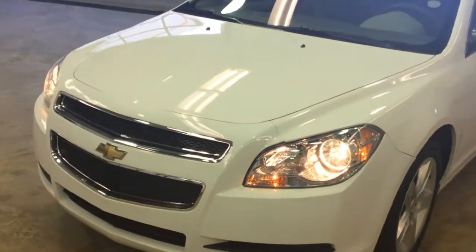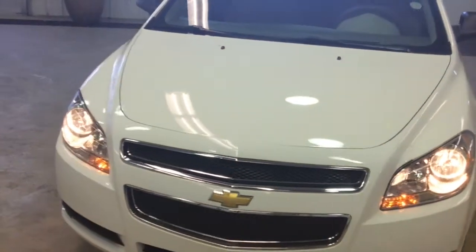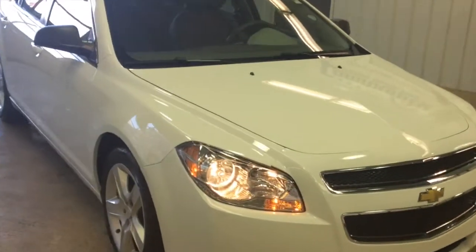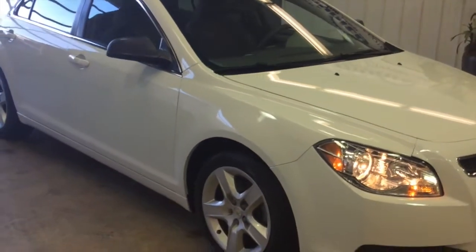Everyone, today let's take a quick walk around of this 2012 Chevrolet Malibu. It'll be a quick walk around, to give you a little bit more information about it.